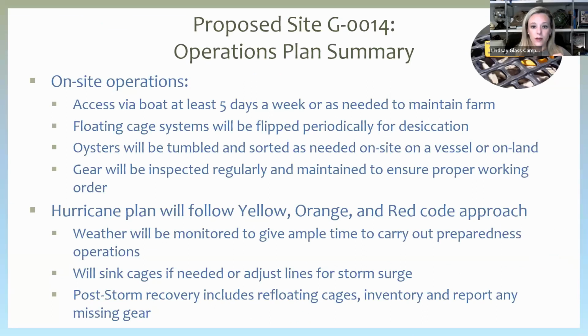More details on the operation plan. The access will be by boat. They don't plan to use or access the shoreline at all there. [Visits will occur] at least 5 days a week or more as needed to maintain the farm. The floating cage system will be flipped periodically for desiccation.